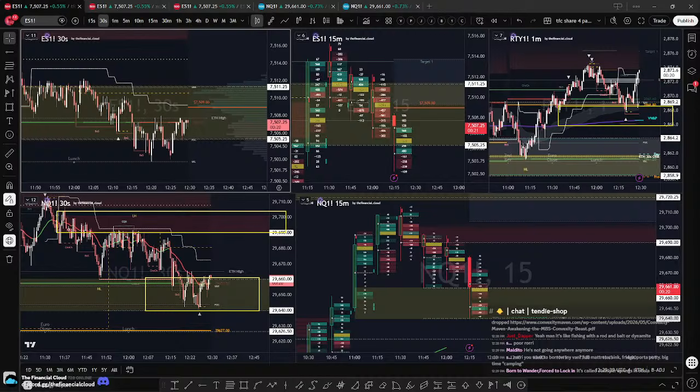20 seconds till new 15s. RTY full rotation from our pivot. NQ testing our 60s now off of our hold of our 40s.